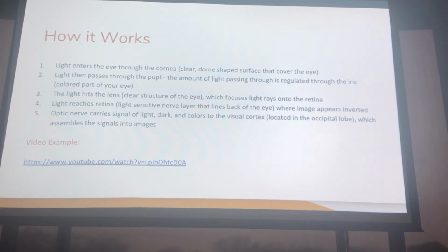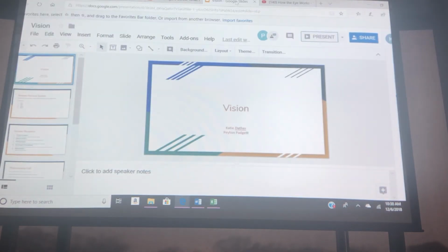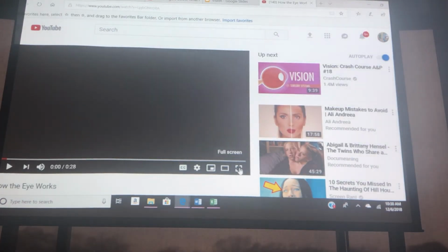So next, the light reaches the retina, obviously. That's the light sensitive layer that lines the back of our eye, where our images appear inverted. And then lastly, the optic nerve carries the signal of light, dark, and colors to our visual cortex, which we know from class is located in the occipital lobe, which assembles the signals into images. So lastly, we just have a short little video just reiterating everything we just said and shared with you guys. So Katie's going to play that now.